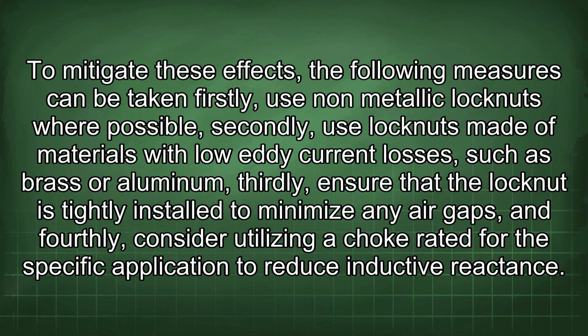Firstly, use non-metallic locknuts where possible. Secondly, use locknuts made of materials with low eddy current losses, such as brass or aluminum. Thirdly, ensure that the locknut is tightly installed to minimize any air gaps. And fourthly, consider utilizing a choke rated for the specific application to reduce inductive reactance.